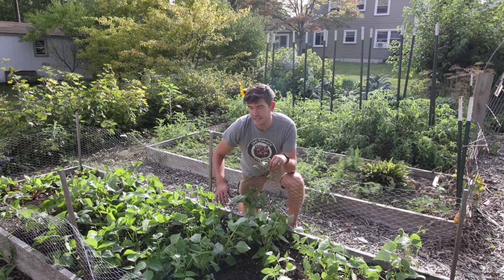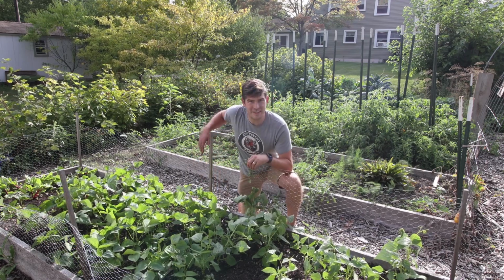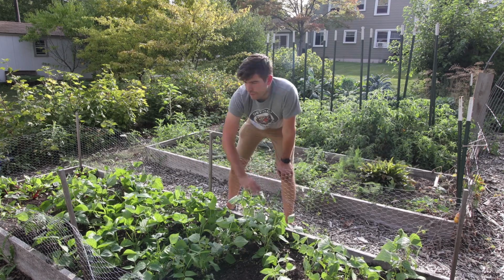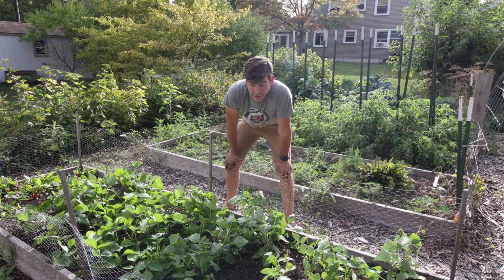I'll tell you what, if you're battling weeds in your garden and you talk to somebody and they tell you that they don't have weed problems, well, I think they're lying. I've just been weeding out our fall bean bed, and I'll tell you what, they look incredible.